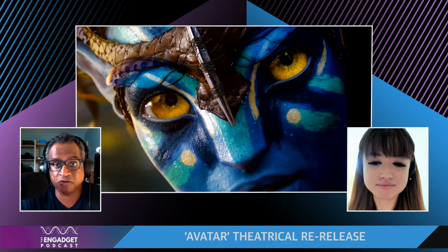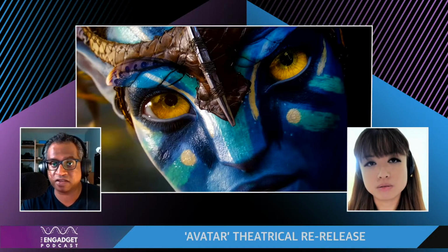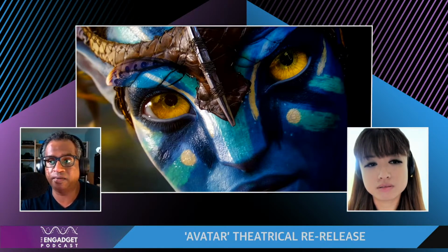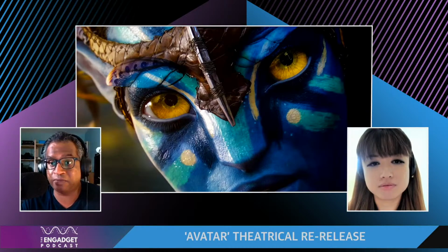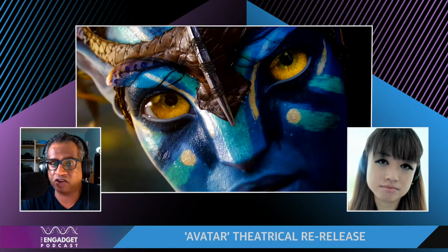I do think clearly they've made some huge leaps in CG quality, especially water. Like the water stuff. The next movie is called The Way of Water. Looks incredible. So I'm not excited for it as a narrative, but certainly as an experience, as a theatrical experience, it's going to be very intriguing. So check out Avatar if you can.